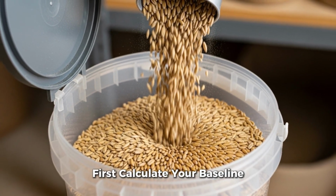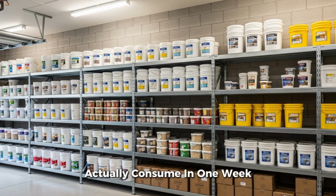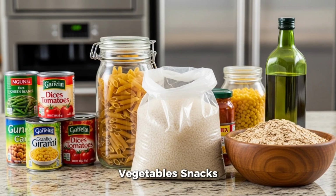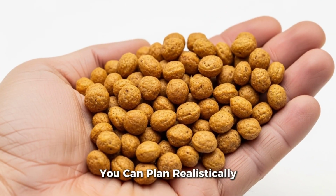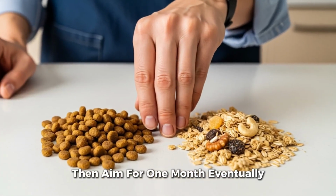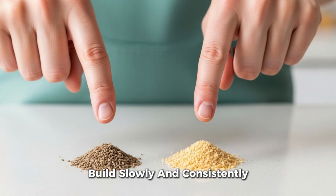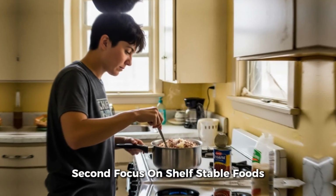First, calculate your baseline. Look at how much food you and your family actually consume in 1 week. Don't guess, check it. How many meals? How much rice, pasta, meat, vegetables, snacks? When you understand your normal consumption, you can plan realistically. A good starting goal is 2 weeks of food, then aim for 1 month. Eventually, if possible, build towards 3 months. You don't need to buy everything at once. Build slowly and consistently.